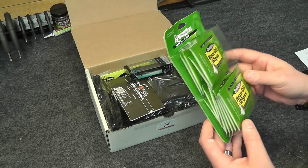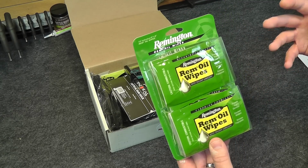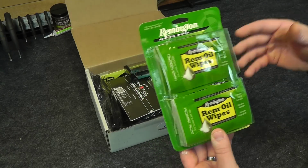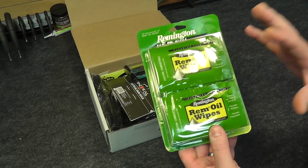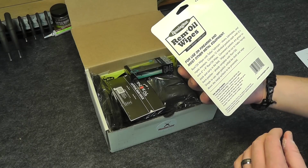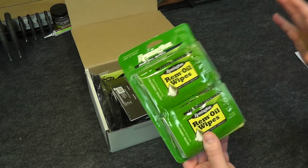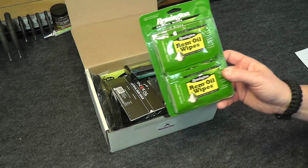So we have a package of 12 individual Rem Oil wipes, and these prevent rust and corrosion, displace moisture, clean everything up, make it good to go. And again, they're useful for so many things other than just keeping your guns in good shape. They really do have 101 uses, man. So, Rem Oil, ubiquitous on the market. A lot of people use it, and the wipes are just a natural, good idea to have.